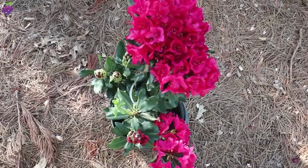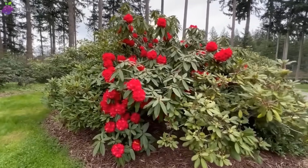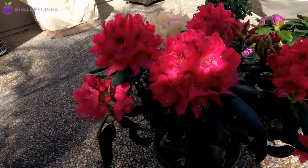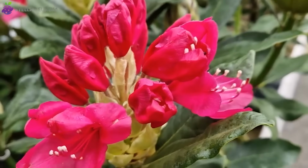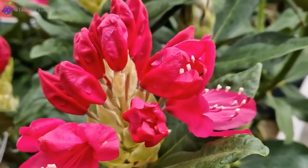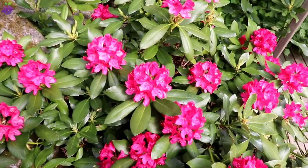A slow-growing yet impressively hardy evergreen, Nova Zembla reaches up to 5 feet tall and wide, making it an ideal accent in layered garden designs. Treat it right, and it will reward you with a brilliant floral display in May and June, just in time to kick off the warm season in style.